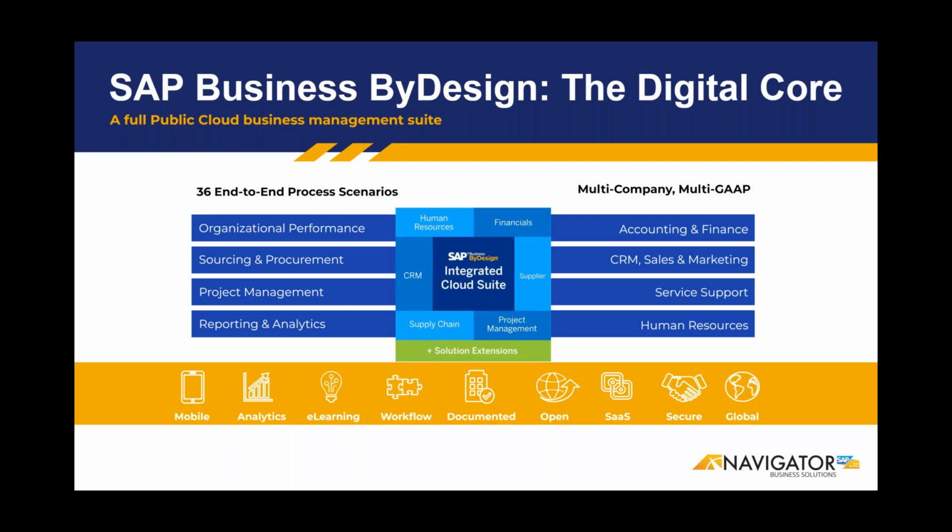So there's 200 and some odd open APIs, so that integration with point solutions external to the digital core becomes an easy process to go through. The last two there, the fact that it's secure and global, are two things that our customers in life sciences are really looking for. So whether you're manufacturing in a complex supply chain around the globe, By Design can support you. If you have concerns about GDPR, data security, any of that, it's housed in very highly secure SAP data centers globally.